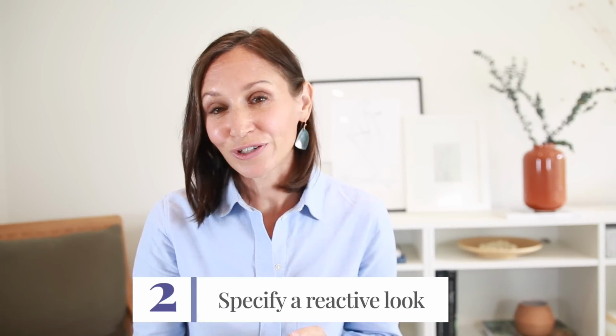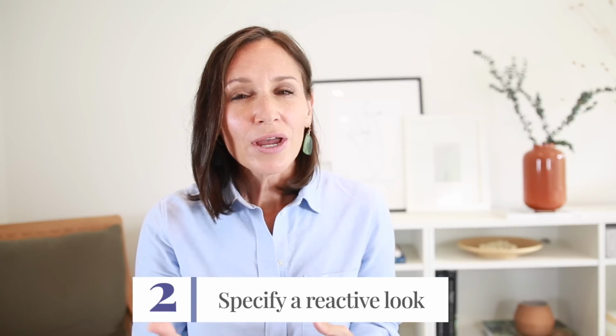With that, let's go on to category number 2. Verbs that specify a reactive look. In English, when we use the verb look in a sentence, it doesn't express the emotion behind an intentional eye movement. In other words, sometimes when we look at someone or something, we're doing it as an emotional response. And here are 5 great verbs to use as an alternative.